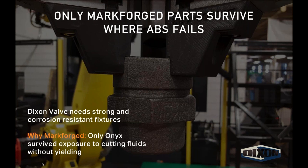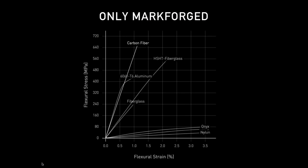And all of them failed except for the reinforced Markforged part. They then subjected many of those parts to a cutting oil bath. And due to the nature of our parts, which are made out of nylon, only our parts survived exposure. So now you've got a really useful combination of parts that are both strong and corrosion resistant, able to stand up to the harshest environments. So only Markforged can print a part that's reinforced with a continuous strand of fiber, carbon fiber, fiberglass, or Kevlar, which is not on this graph, and yield end results that are stronger than aircraft grade aluminum.